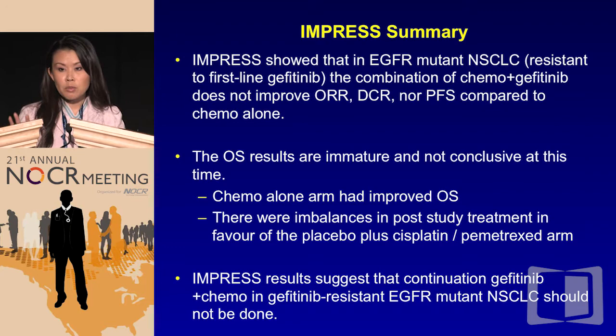But what I would summarize about the IMPRESS trial, what we now know, is that the EGFR mutant non-small cell lung cancer patients who are resistant to gefitinib don't appear to have any benefit when you just continue gefitinib with the chemo versus just chemo alone. There's no difference in response rate, disease control rate, or PFS. The overall survival data is still immature, so whether or not we're hurting patients with this is unclear because of the post-discontinuation imbalance. So we'll have to wait a little bit longer and see how that turns out.